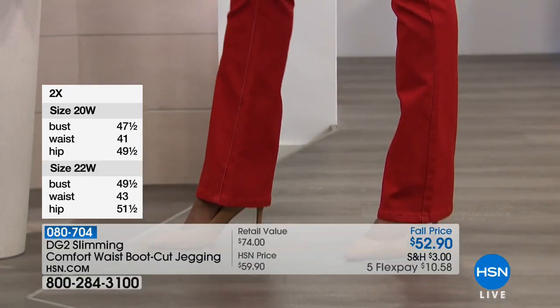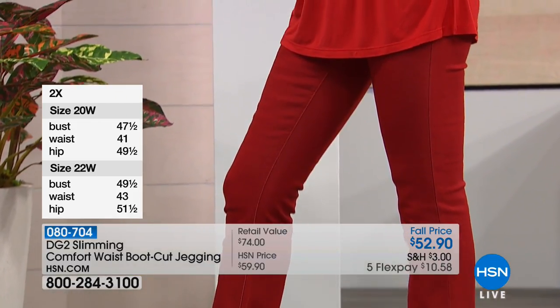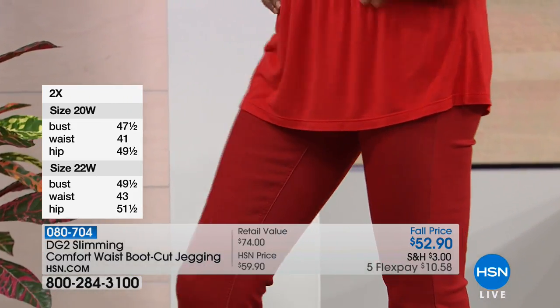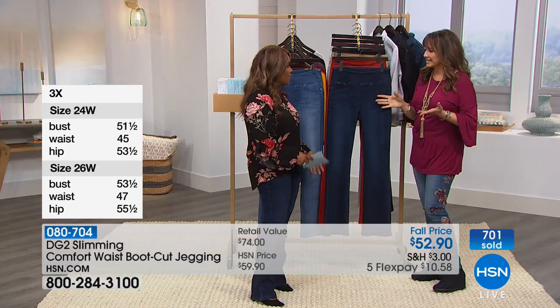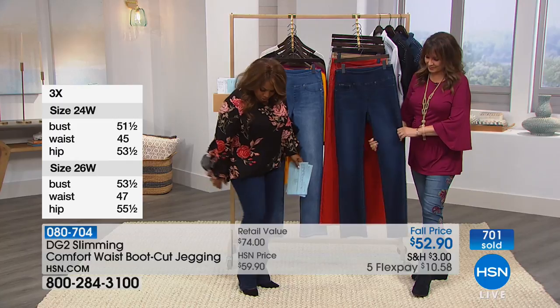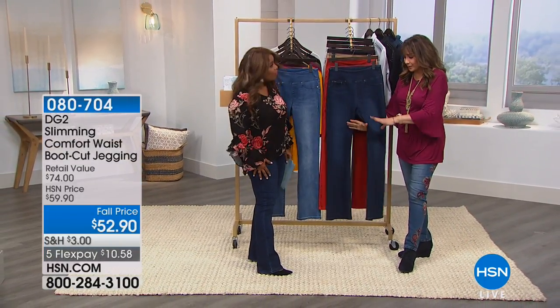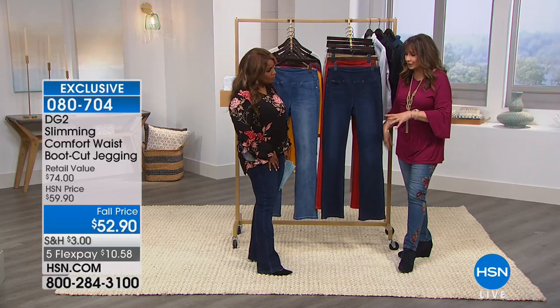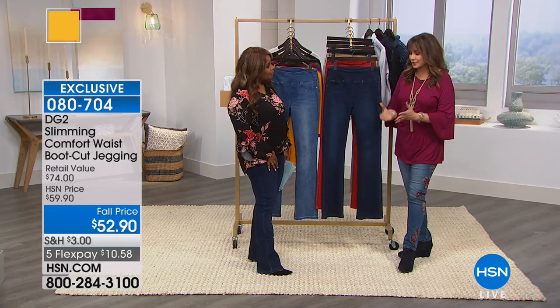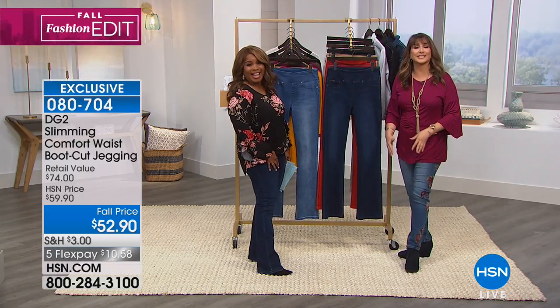So what is it about the bootcut, Siobhan, that is so appealing to women, even in a world where there are a lot of straight and even skinny jeans? You're really the perfect example right now, with the way it's flowing over your foot and your ankle. It has to do with proportion. It just gives you a really nice balance.